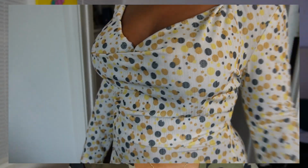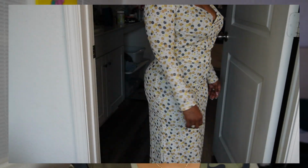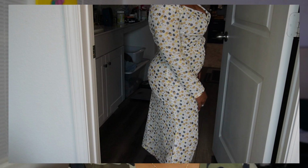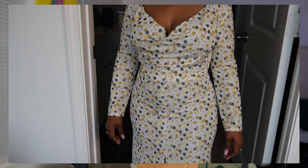And the first one that I made was McCall's M8037. In this dress, I made view B and I made the size 12. I could have sized down to the 10 because this fabric was very stretchy. It's a rib knit dot fabric from Kiki Textiles, and it does have some shimmer in it. I think you'll be able to see that close up here, but I did like this dress.